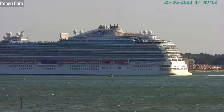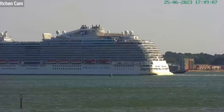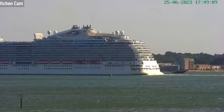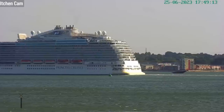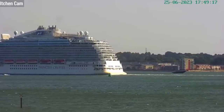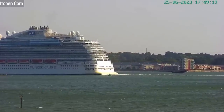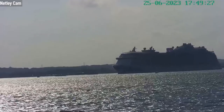So on the top of a tall mast, we do have a couple of guys, which definitely helped. But once you're over about 20 knots, it invariably wobbles. Itchen Cam, on the other hand, is on a very short mast bolted to the side of a building, so it's a fair bit more stable. Also, Netly Cam's looking into the sun anyway, so it's not the best of pictures. Just give you a look at that, but you'll see what I mean. I'll zoom across. There we go. Rather looking into the sun.